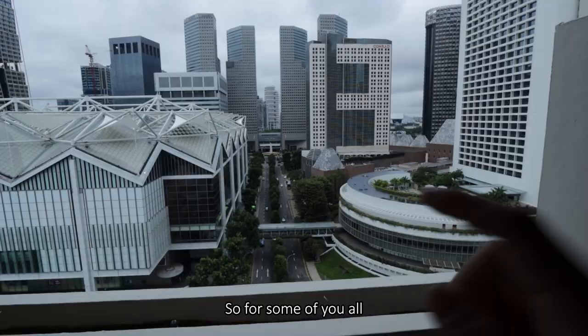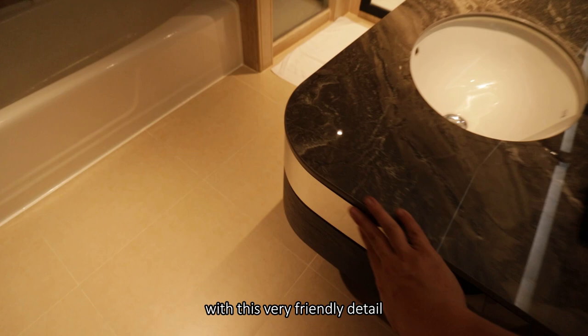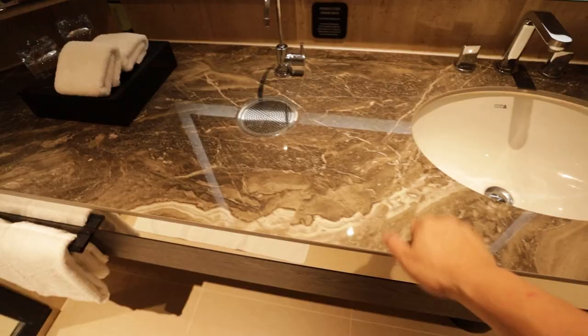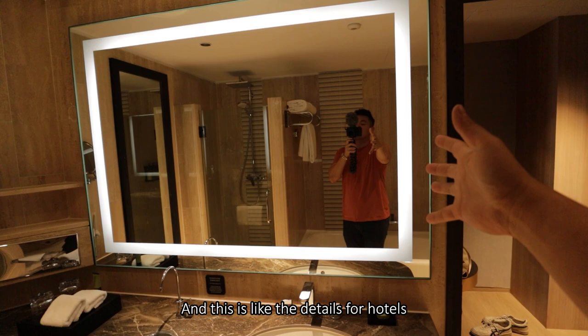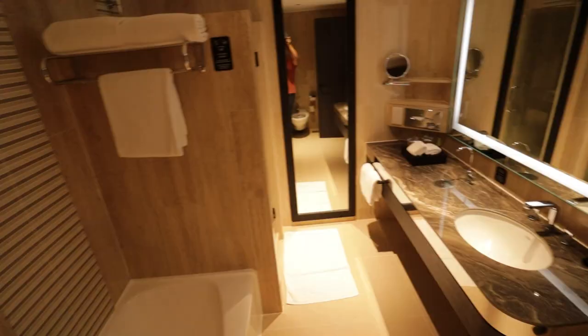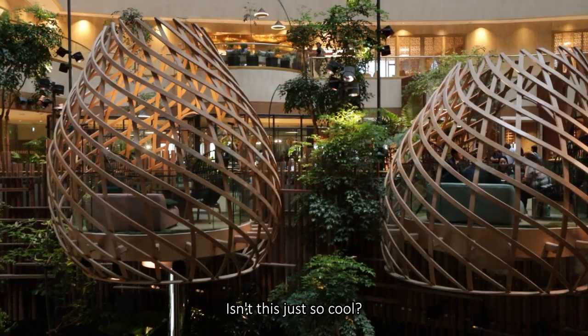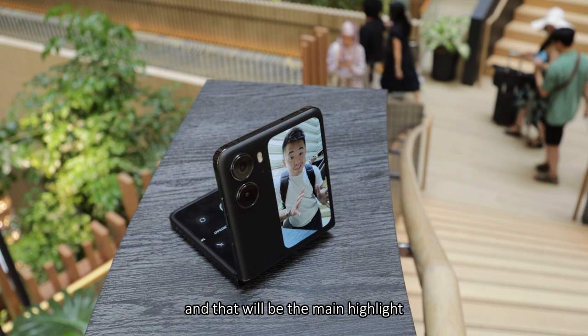So for some of you, I will see you guys right opposite at the office center. Then going into the bathroom again with this very friendly detail. It's going to be a nightmare to construct, but it's very kind to the user. You have your bathtub, you will have your shower corner, mirror. Wow, full size mirror. And this is like the details for hotels that can easily be applied at home actually. You will have one for washing, WC. Isn't this just so cool? Like, you get to show me how you look, and when I can help you shoot videos, this will be so useful. And that will be the main highlight for today.